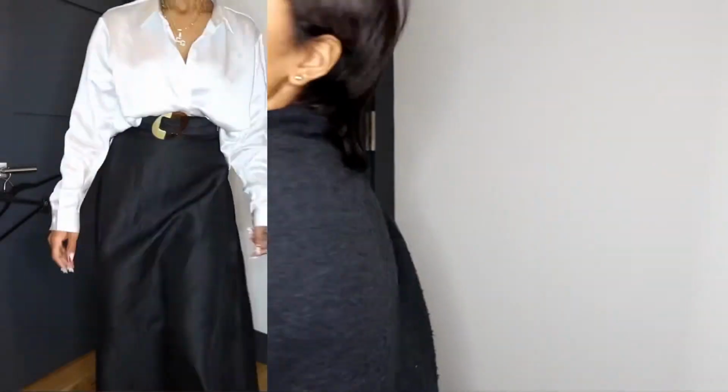And you can again pair it with a heel or a flat, or the other option with this skirt, I was thinking, is, I'm sorry that it's not steamed. I just thought of it last minute and I was like, let me throw that in there just in case, because I could pair this with other bottoms.